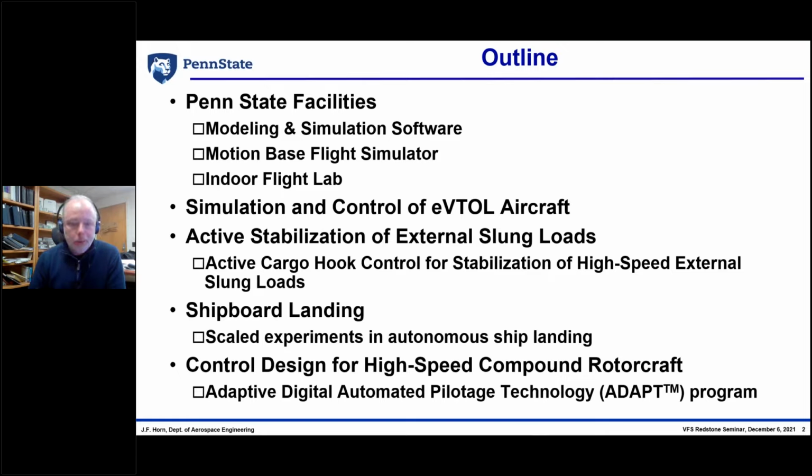And then I'm going to wrap up with control design for high-speed compound rotorcraft, another topic I've worked on for a very long time, ever since I started. When I was hired by Frank Piasecki back in 1992, was working on compound rotorcraft related projects. And today I'm going to focus on work we've been doing under the Adaptive Digital Autonomy Automated Pilotage Technology, what we normally just call ADAPT, project with Piasecki Aircraft and the U.S. Army. Next slide.